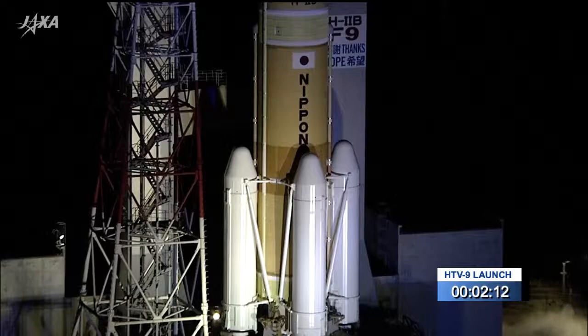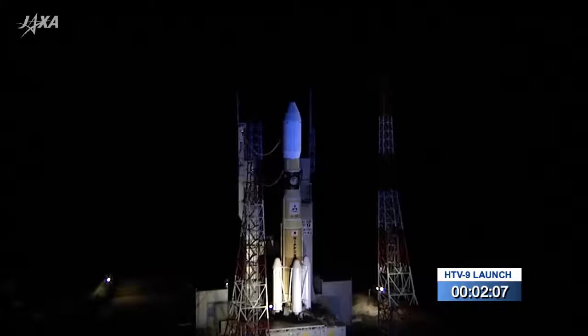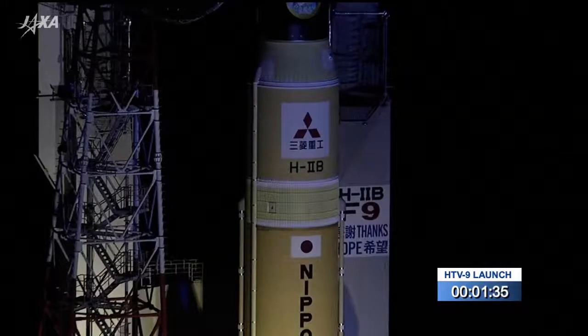T-minus 2 minutes and counting. Launch pad floodlights creating a luminescent effect on the H-IIB rocket as it prepares to begin its journey to send the final H-IIB cargo craft to the International Space Station.